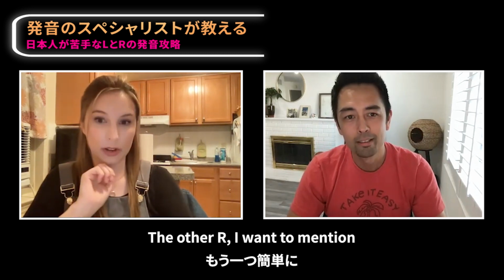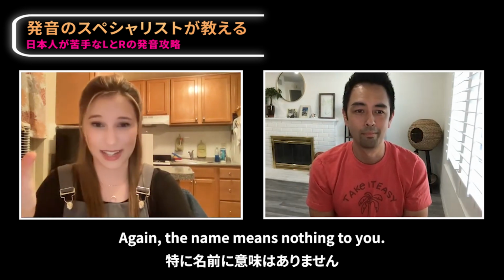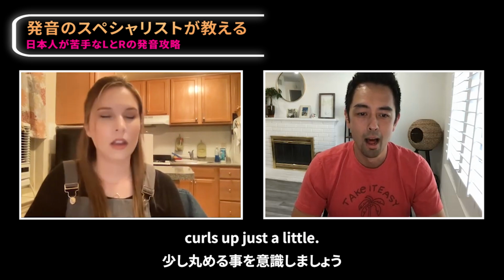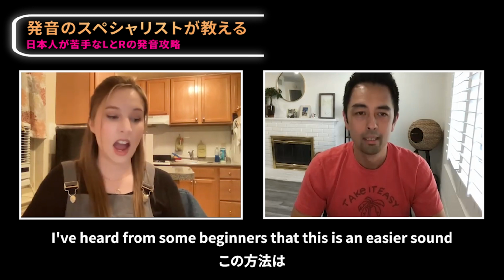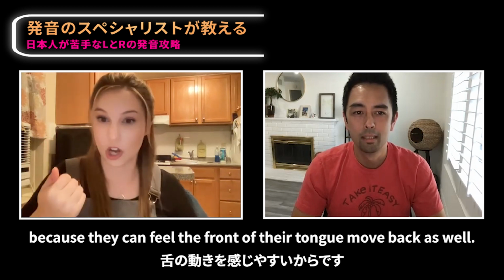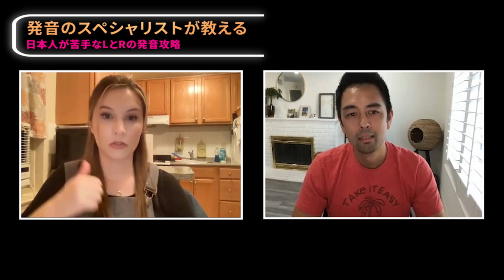The other R I want to mention really quickly. This one is called retroflexed. Again, the name means nothing to you, but let me tell you. This one, the front of your tongue, the tip of your tongue, curls up just a little. Right. I've heard from some beginners that this is an easier sound for them to practice because they can feel the front of their tongue move back as well. So again, it is personal preference. They don't sound any different. I'll say them. Right.